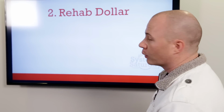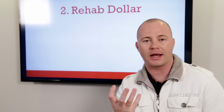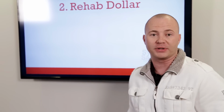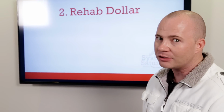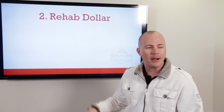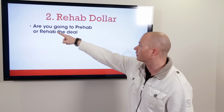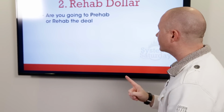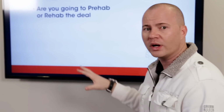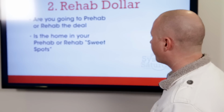Number 2, your rehab dollars. Now you've got this property, and you know everything that is going on around it. So you know what price you're going to be able to get out of it, and what you should be buying it for. But now you need to know how much money you're going to have to put into this property. Once you know your numbers, are you going to prehab or rehab the deal? That is the first question you need to ask yourself. Are you going to prehab it, rehab it, or wholesale it? Depending on where it is, it's going to tell you what your exit strategy is in this property.